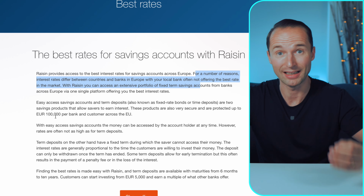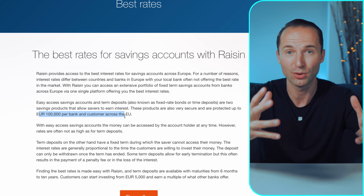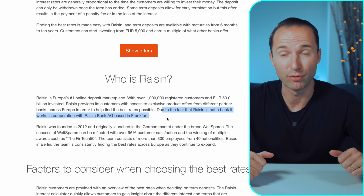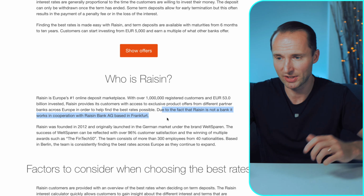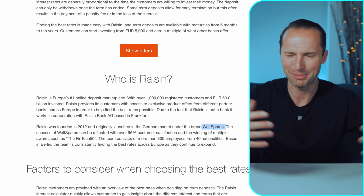And obviously they're really trustworthy. They only list banks that are really solid and that protect your funds up to 100,000 euros as per EU standards. So that's really good to know. There's not some shady office, so it's really verified and good, trustworthy banks over there. They are not a bank, but they are based in Frankfurt, Germany, and work obviously with different banks. They are technically a marketplace, so to say, and they came out of the brand which previously used to be called Weltsparen, very German word, world saving basically.